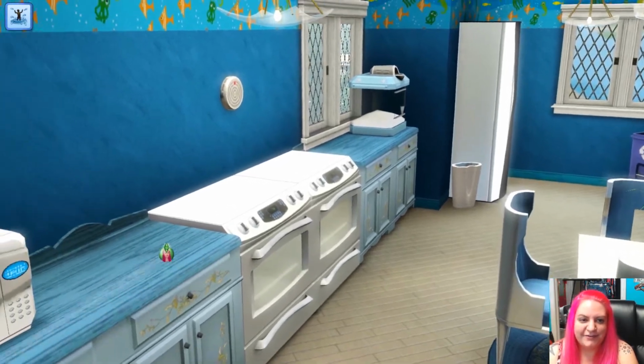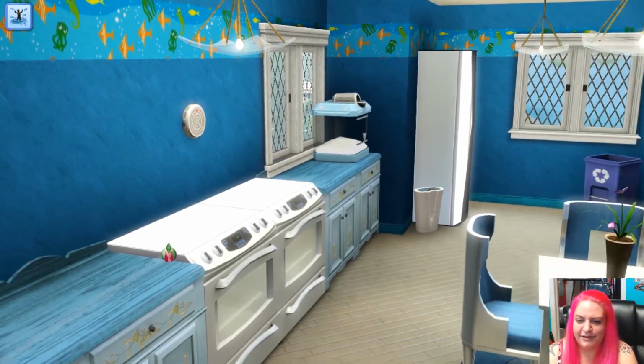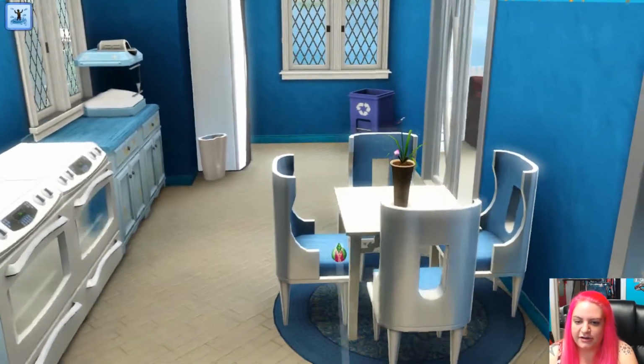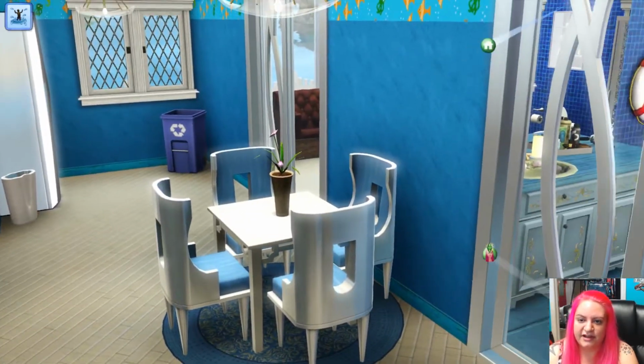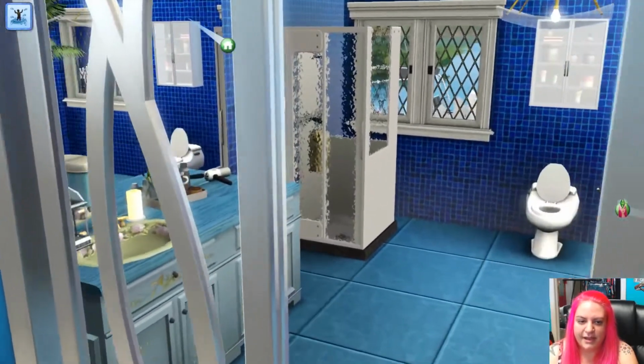Oh, this is so pretty. It even has the pretty aquarium wallpaper. Oh, so cute. The silver in the chairs looks absolutely beautiful. That was a great touch to think to do that. It looks like we have a bathroom through these doors right here.